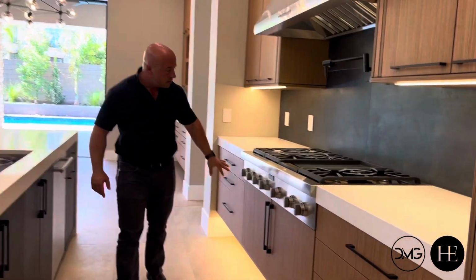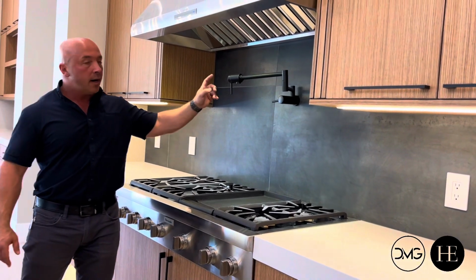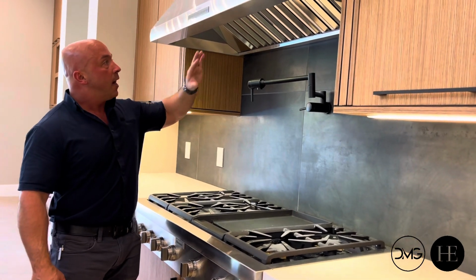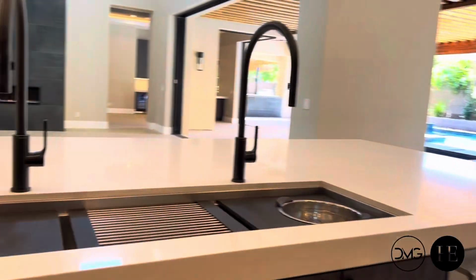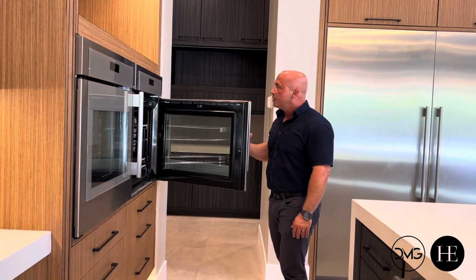Tons of cabinetry on this side as well. Your Thermador stovetop, your pot filler, which is really important, so you don't have to carry those huge pots all the way across. And then you've got your Thermador hood here. And again, tons and tons of cabinetry. These are your French door ovens. So this is a little bit different. This is awesome, reaches up.